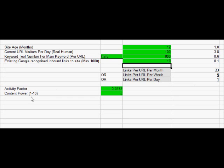This is something I was asked to put on, which takes into account if you're writing on something that's trending and you already have an authority site. You want to say, hang on, I'm going to be page 1 in Google for this in 10 minutes because I'm writing on something that only happened today. Google already knows I'm an authority in the general field. I want to be able to boost the number of links I create.